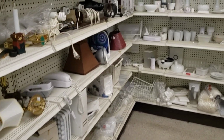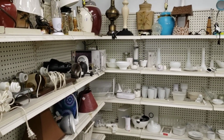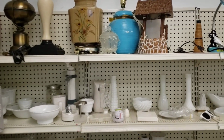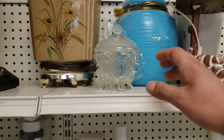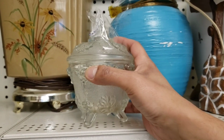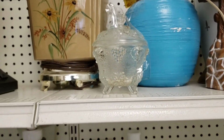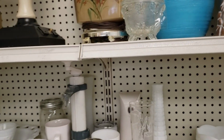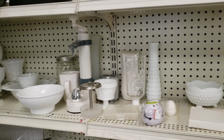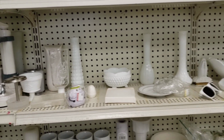Now, this store was kind of cut up a little interestingly. These were about 15 feet off to the right. Now, we did see this. From a distance, it looked like EAPG, early American pressed glass. It was not. I think it may have even been a Jeannette piece. I think it's a pretty popular sculpt.